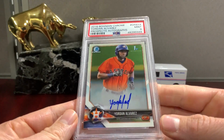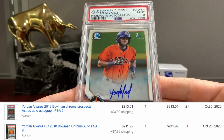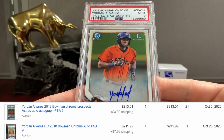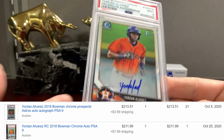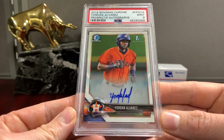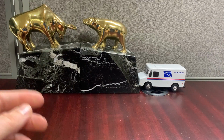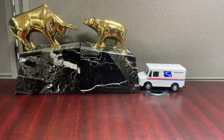Here's a Jordan, the 2018 Prospect Auto from Bowman Chrome, not from Bowman, from Bowman Chrome, the product that released I think September 2018. But your base Prospect Auto of Jordan, that's got an imperfect corner. It's not dinged, but it's just not perfect. So I think a 9's fair on that.